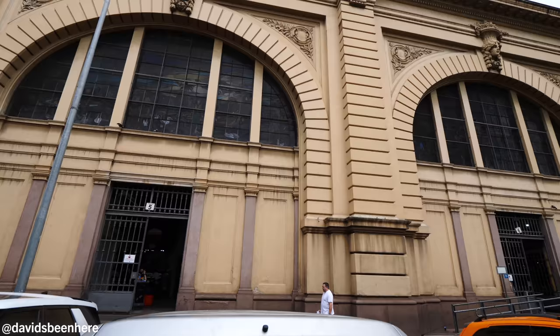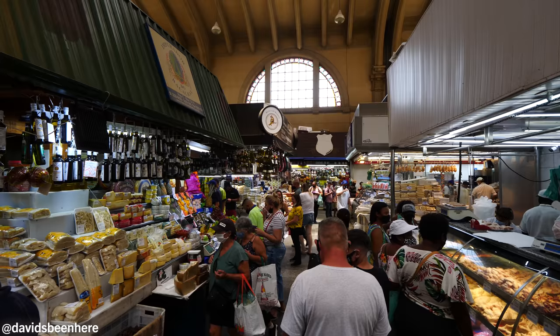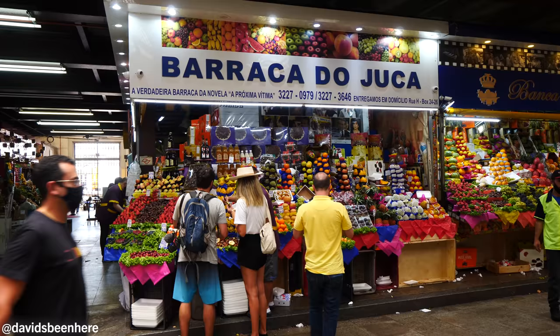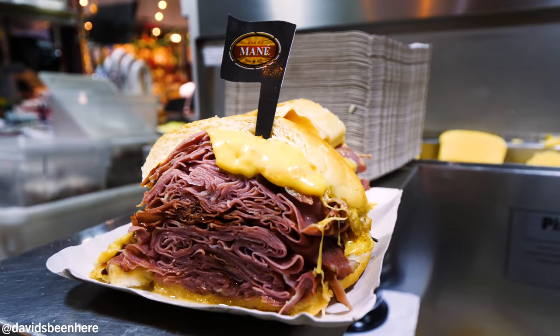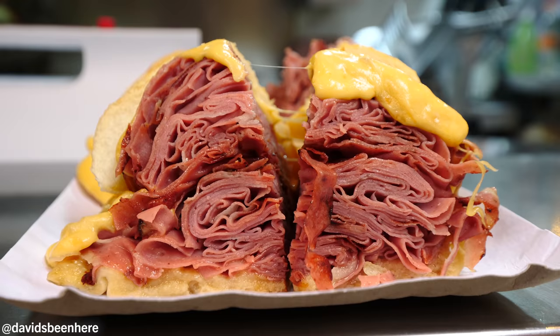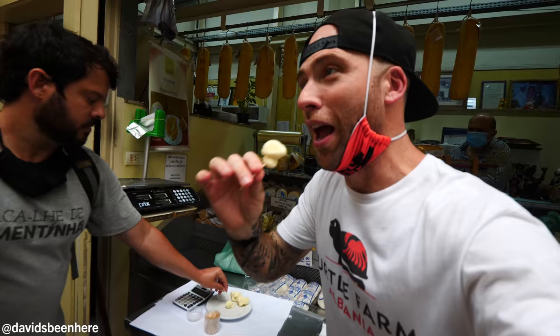This building was built in 1933, and this is a one-stop shop for supermarket plus food. So we're gonna do a Brazilian food tour right now. We're gonna start off with a huge 3 kilo mortadella sandwich that was influenced by the Italians. If you don't know about São Paulo, it's a mix of Italians, Japanese, German, all different cultures. After, we're gonna eat more stuff.